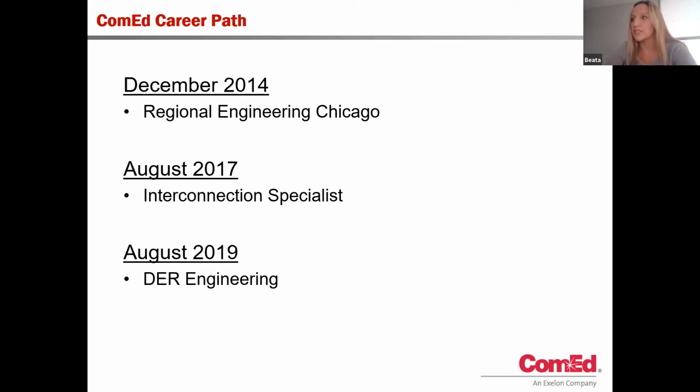Then in August of 2017, I got an opportunity to be an interconnection specialist. That's processing solar and wind renewable energy applications that come into ComEd. I really got to see a push from when we had only 700 applications all the way up to like 15,000 applications. Throughout that, we saw a need for having a DR engineering department.